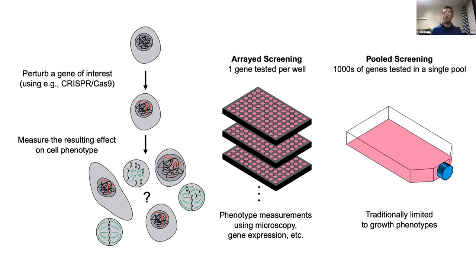The downside for arrayed screening is that it's difficult to scale and often requires laboratory automation to test large lists of genes. More recently, biologists have started to use what's called pooled screening. In this case, you have a large population of cells where each cell has a different gene perturbed. In this way, you can test thousands of genes in a single sample or a single pool of cells. However, traditionally, these sorts of pooled screens are limited to growth phenotypes.